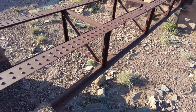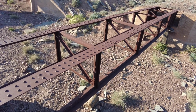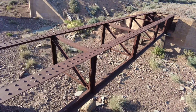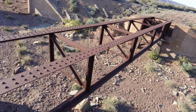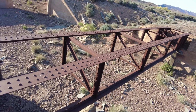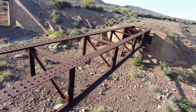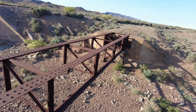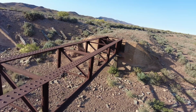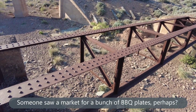Just realised something about this old bridge. All the steel panels, half-inch steel panels that were in the sides of it have all been gas axed out. Somebody obviously had a use for a large chunk of iron. They've left the two at the back there, but all the rest are gone. There you go.